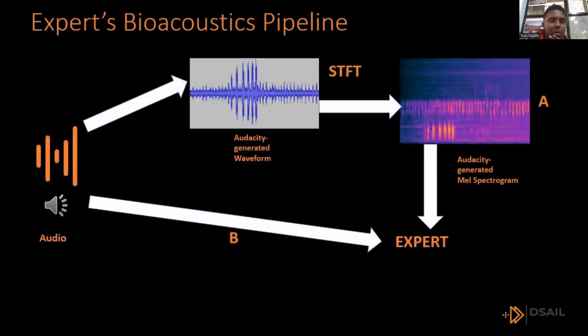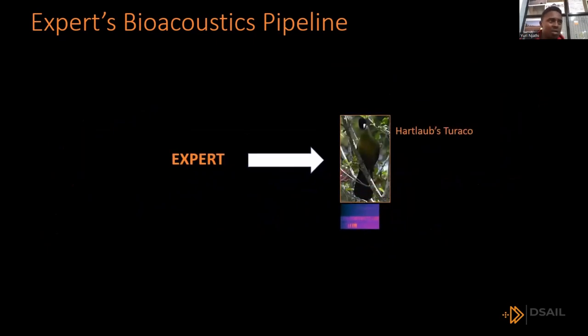So for an expert in bioacoustics, this is their typical pipeline. They either follow A or B. B is what started, then A. B is to listen to the audio and think, oh, I think that's this bird. But another thing you could do is take that audio, then use a short-time Fourier transform, STFT, to generate a spectrogram. Then the expert would compare that to the spectrograms of birds they know. Like that bird you just heard was a Turaco.